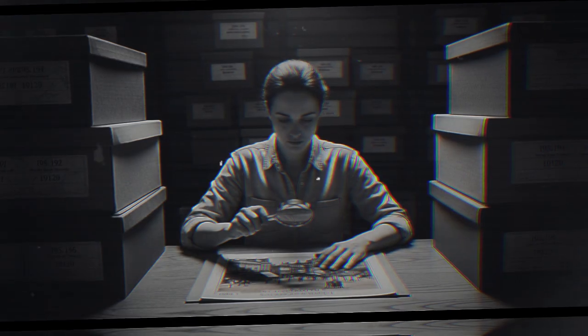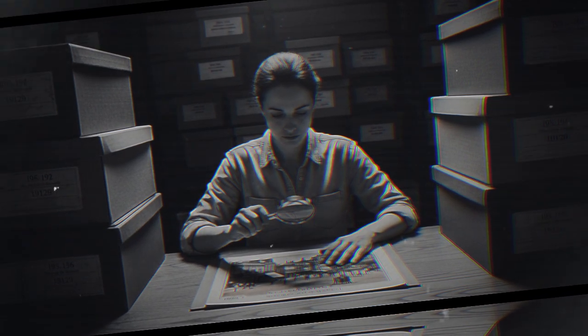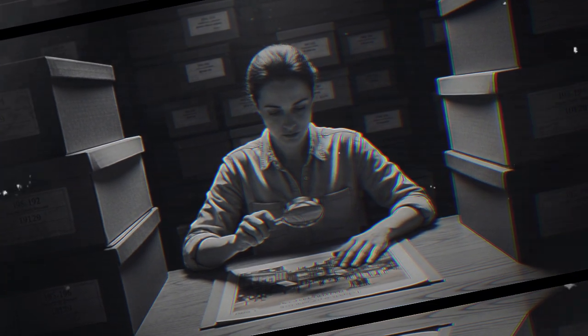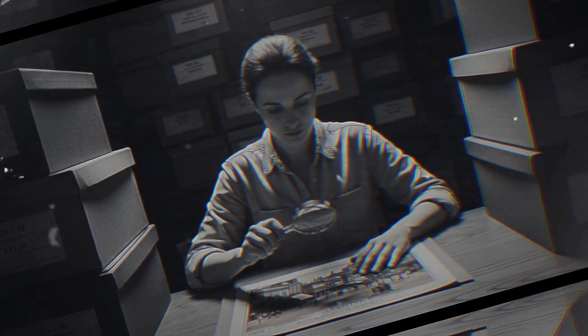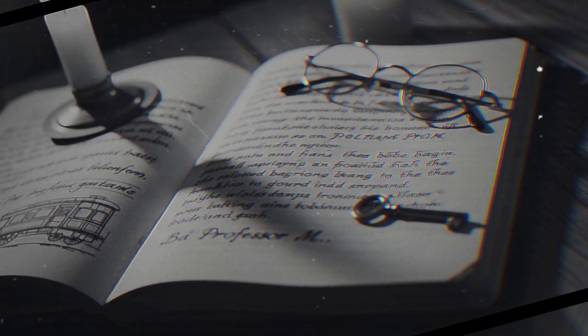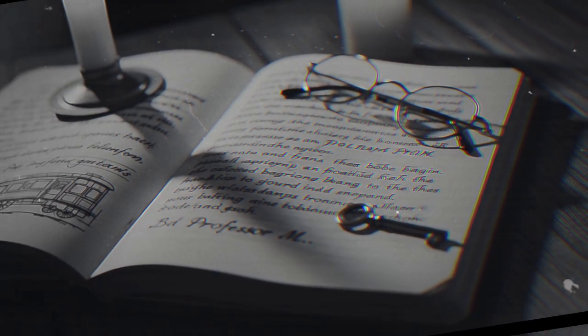If the toy train was indeed a functional dimensional interface device, it represented technology that was centuries ahead of contemporary scientific understanding. The existence of such advanced capabilities in 1910 suggested that someone had achieved breakthrough discoveries in physics and engineering that had somehow been lost or suppressed before they could transform human civilization.